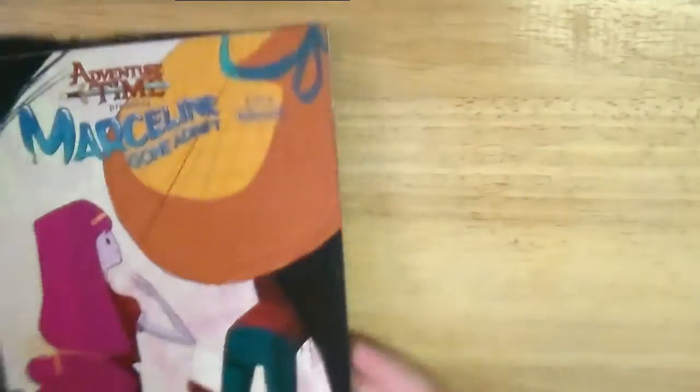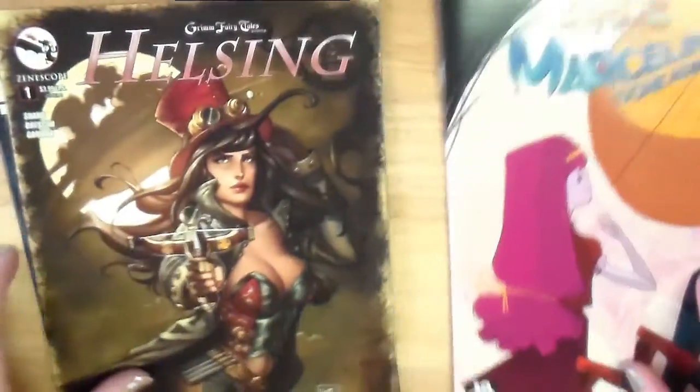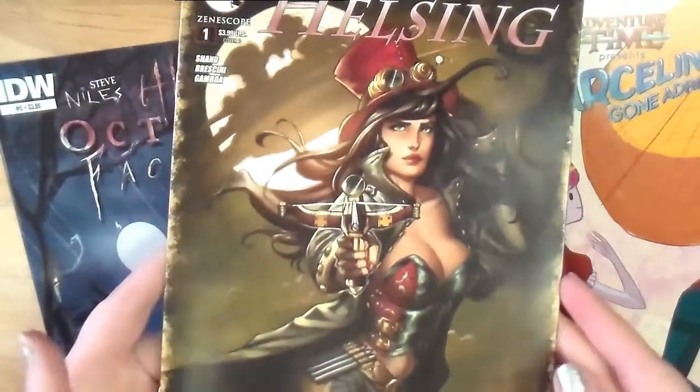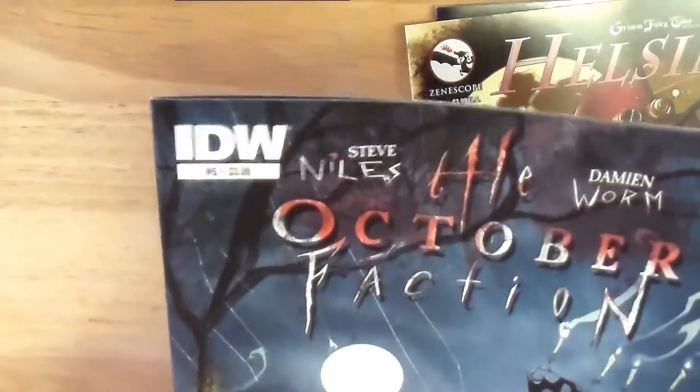Then I was able to pick up a couple I'm missing, like this Marceline one, and this Helsing one was for free. We got it randomly. And then the October Faction, which this was the newest issue when we went.